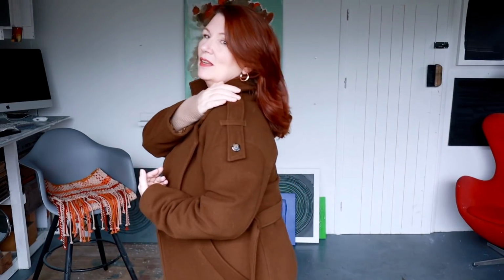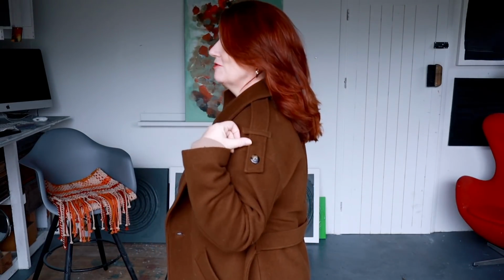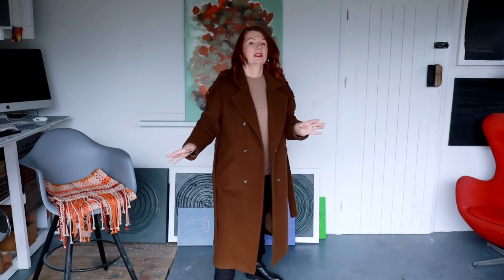I really like these sleeve tabs, shoulder tabs. Really like that feature. Obviously I'm wearing it open, which to be honest is generally how I would wear it. I live in the freezing cold north, but I just don't tend to do my coats up very often. But obviously I can if I wish to.